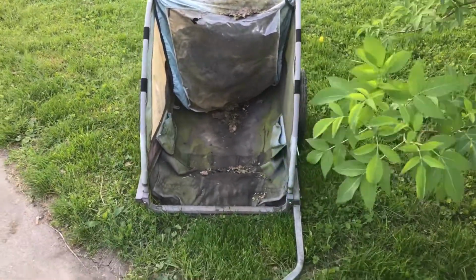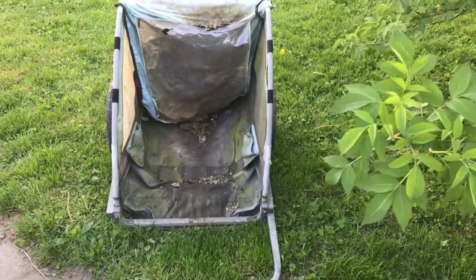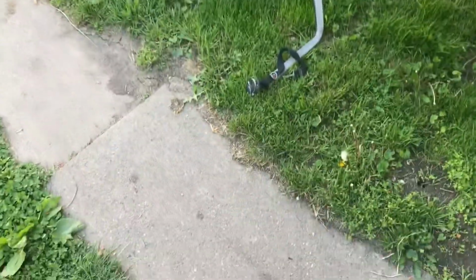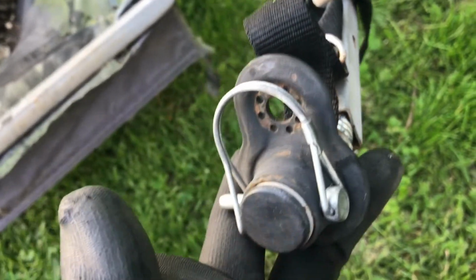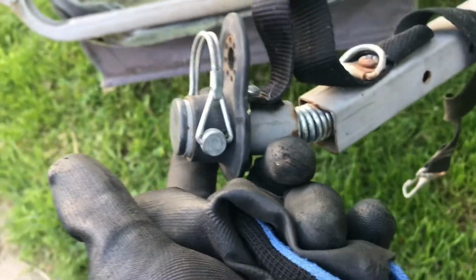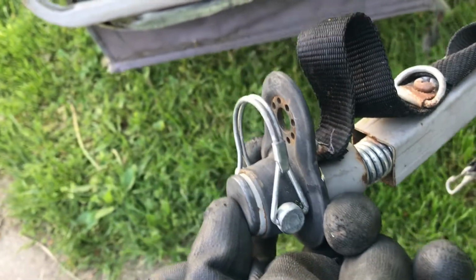Found it in that dumpster a couple houses down this morning. Another trailer. Everything's there. Doesn't seem dry or rotted, the straps, that is. Oh, it's even got the adapter. What? I didn't realize that. It's got the adapter. What?